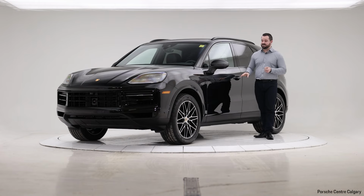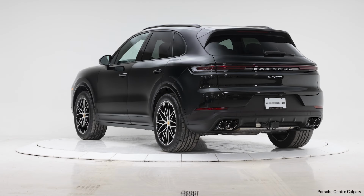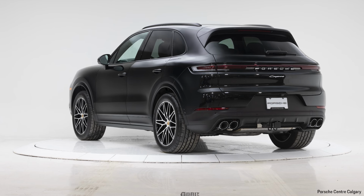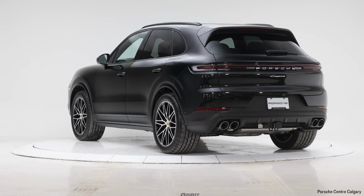So starting with the outside, this is Chromite Black Metallic, which is a new black. It's only been around for a little while. To my eye, not that different from the Jet Black Metallic that it replaces, but it is new and a little bit different. These wheels are a 21 inch. This is the RS Spider design wheel. I think it looks quite good on the car.